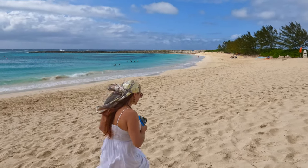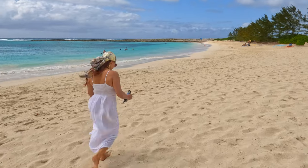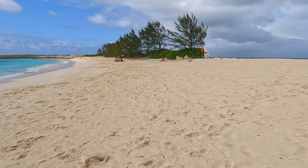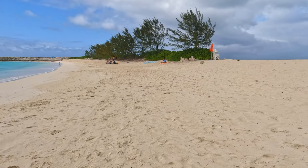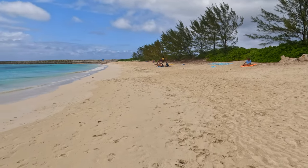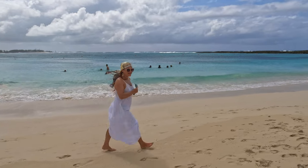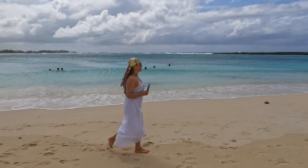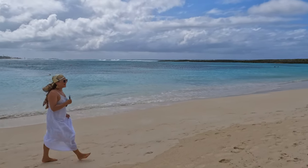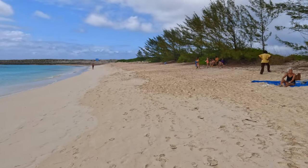So let's go to this little peninsula and check out the sacred art installation. This area is protected, so it's less waves. That's why you can see more people over here. The water here in the Bahamas is so clear. And comparing to Hawaii, Hawaii even is not as clear.